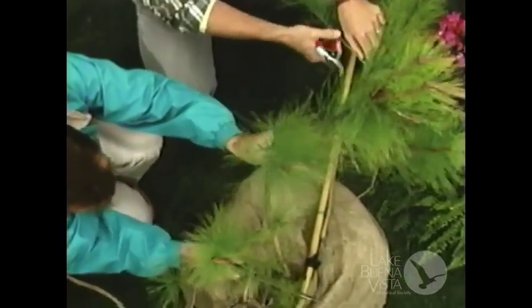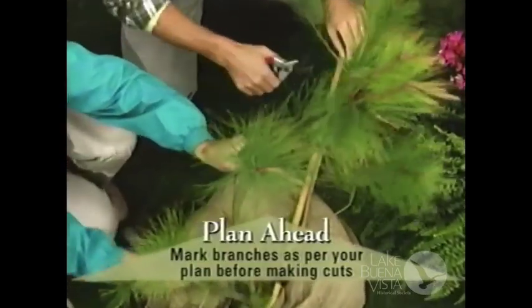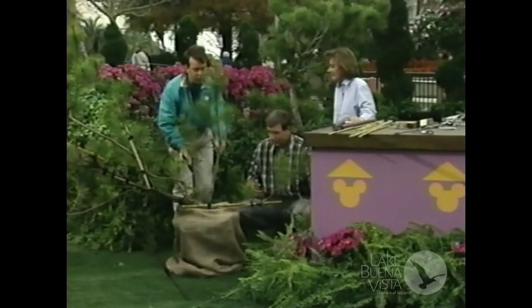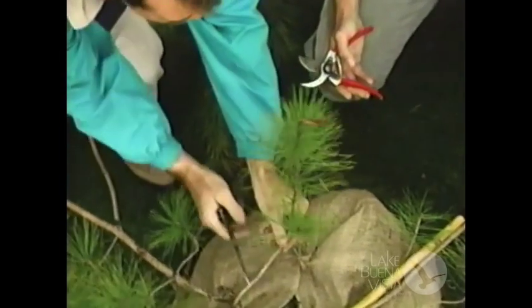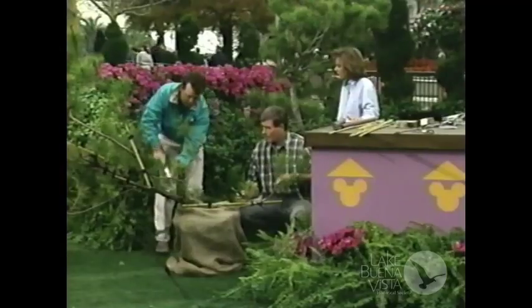I see that you've marked the branches, so you really have planned this out ahead of time. Yes, exactly, you know what we're going to have to do. We're not just pruning that big old piece. The reason I took this one off is it's so big and it really countersinks the whole. Now this one, I want this branch to come in and take its place. So we'll train this one to come over here and fill in here. And then we're actually going to move this one here.